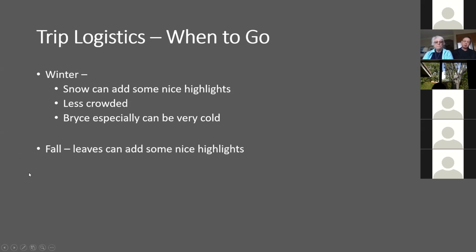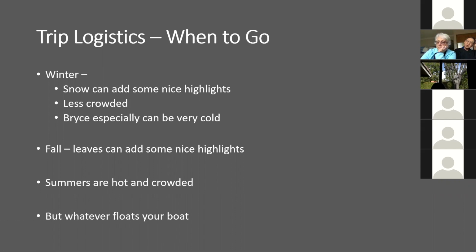In fall, the leaves can add some really nice highlights to your photos and viewing, with a lot of trees. The summers are hot and crowded. Having said all this, kind of whatever floats your boat. All the seasons have advantages and disadvantages, so I wouldn't say there's a best season or a worst season. These are just some of the considerations about when to make your trip.